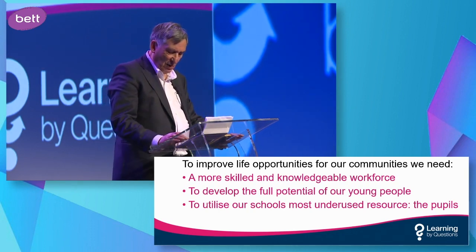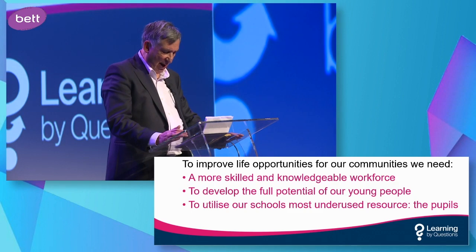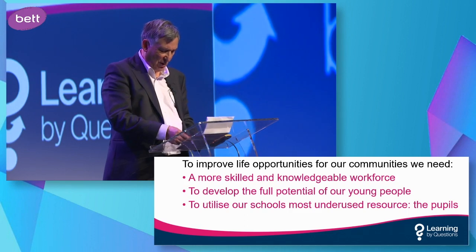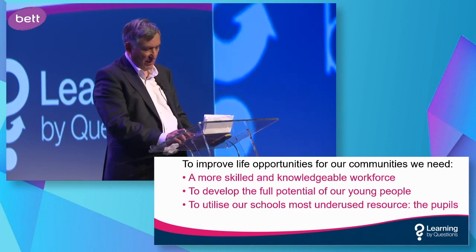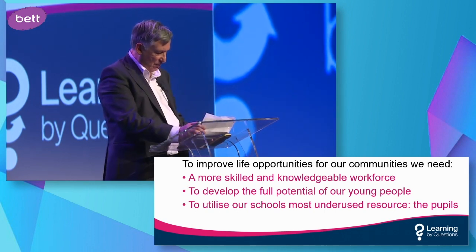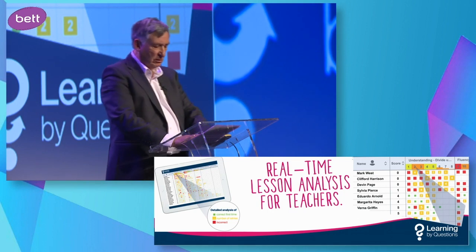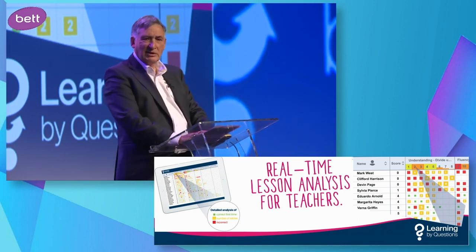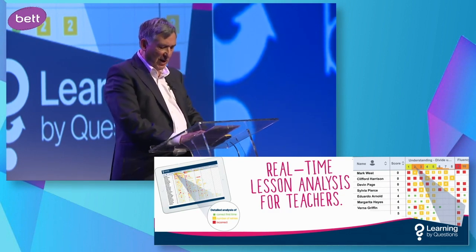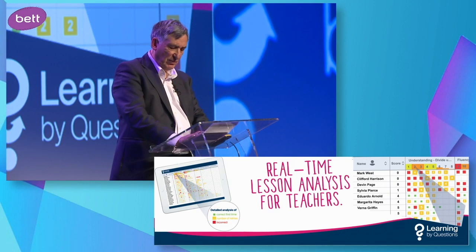What we needed was to engage the students better and help teachers. And it is this that has guided the development of Learning by Questions, my current project, LbQ. If you go to stand F160, you can see where we are up to. We have worked out what we need is the real-time, instant feedback to the students and teachers in the classroom. The slide gives you a glimpse of what we have come up with.